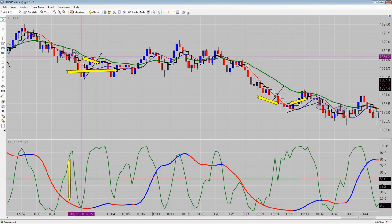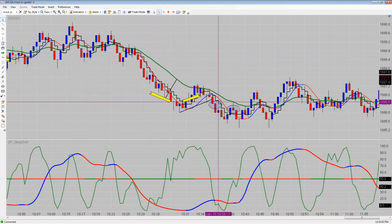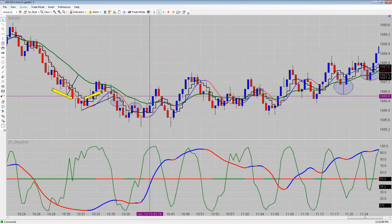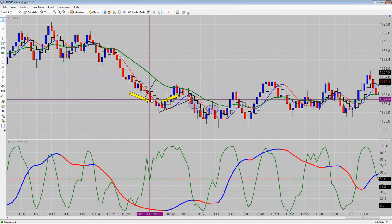I attempted to get into this and it moved really fast, so I didn't get into it, but I did get into this one over here. Took a little profit. We took a little profit. On this one was a break-even trade. This one was a little bit different because it had so much momentum it didn't pull all the way back up to test the BBC, so I just went with the down close below this trend line.